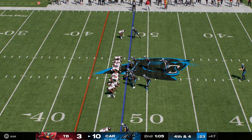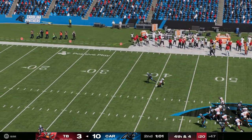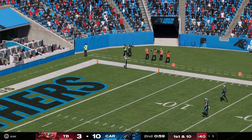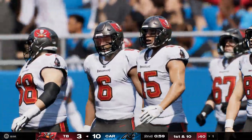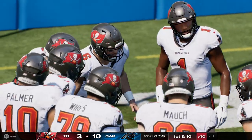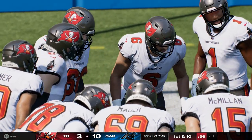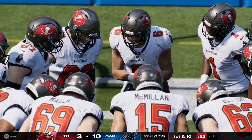The punter now, as he is on to punt for Carolina. They will get away from that one, and they're going to have tremendous field position. This ball hits and goes out of bounds. The Bucs offense going to take over here in the final minute of this first half, and they're going to hear it from this crowd. They're backed up deep as they start 1st and 10.